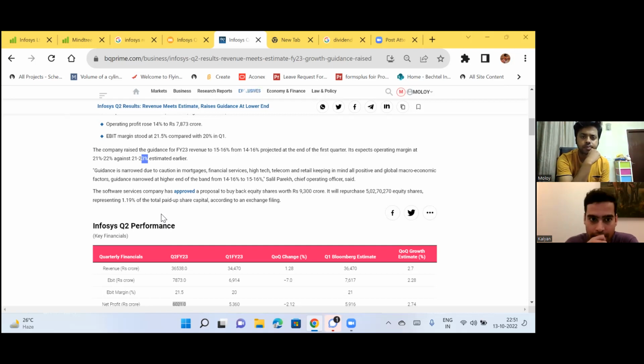But obviously, the rupee depreciation will help in some way, right? Yes, it has helped this quarter too. There was a 70 basis point gain in the EBITDA margin because of the rupee depreciation. So there would be some respite from that perspective. But it's the revenue number which would most likely be impacted.